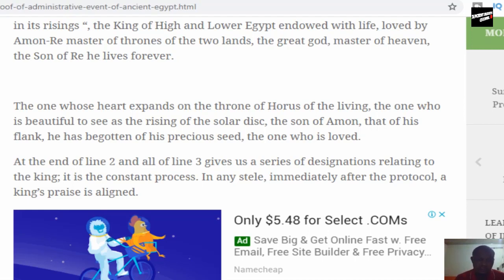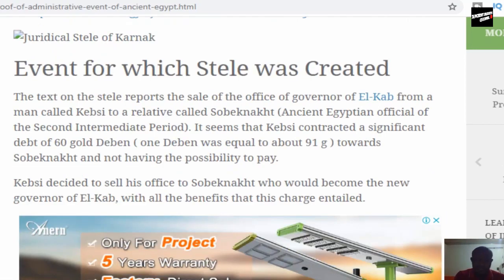At the end of line 2 and all of the line 3 gives us a series of designations relating to the king. It is a constant process in any stele. Immediately after the protocol, a king's praise is aligned. Alright, so let's look at the event for which this stele was created.